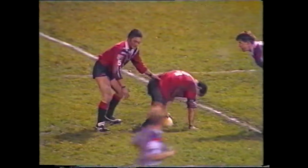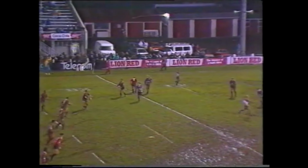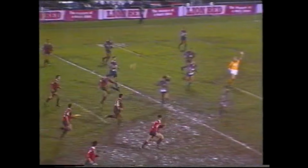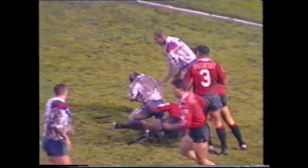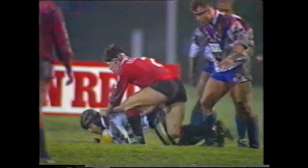That's the corner line. There's one tackle to go. Vincent looked to be injured there, but he gets up and plays it. Nixon, there's the kick. Gives it a bit of air. Hampson is there. Oh, he's a champion fullback, Steve Hampson.